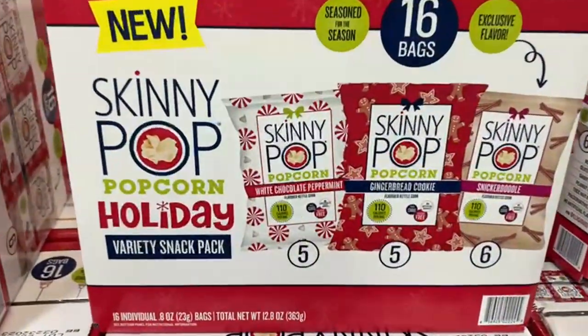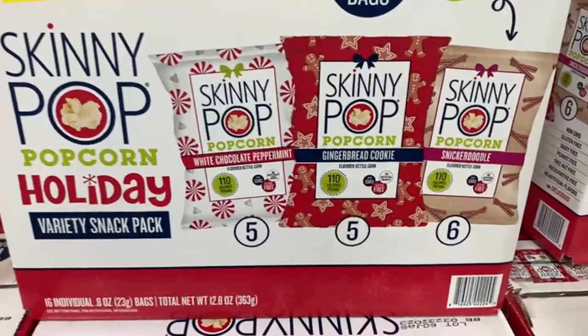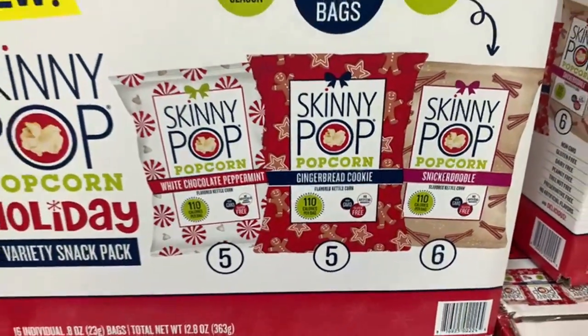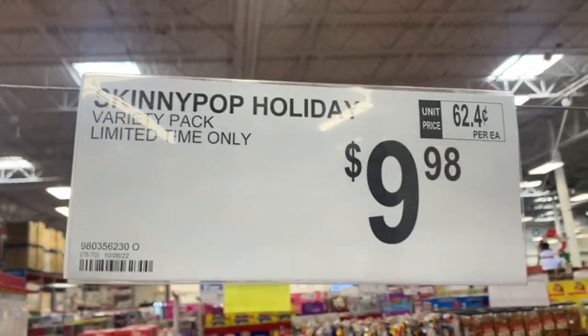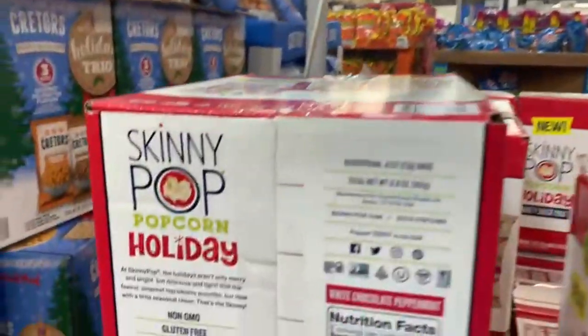And things just got very interesting. Here we have the Skinny Pop popcorn. It's the holiday variety snack pack. And yes, Skinny Pop is meant for like lower calorie popcorn, right? But then with this one, you do get three different flavors. You get the white chocolate peppermint, the gingerbread cookie, and then you get the snickerdoodle. So it's a limited time only product as well, selling for $9.98.